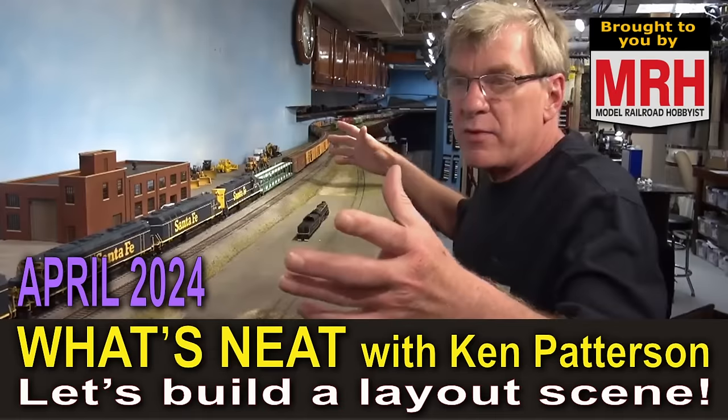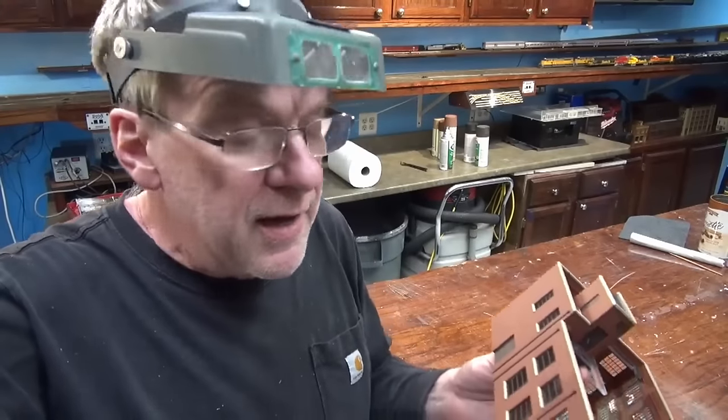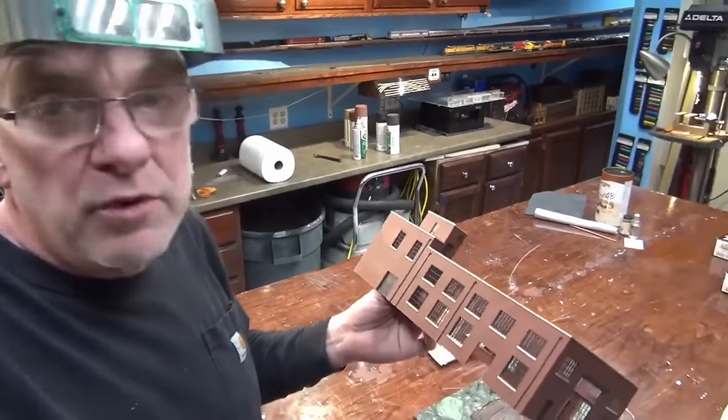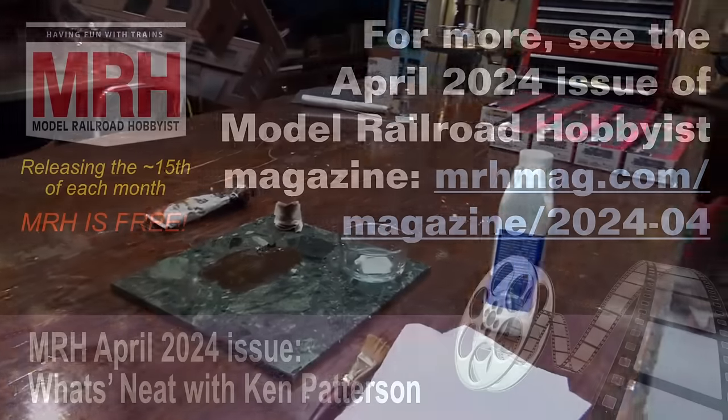On the April 2024 What's Neat. It is time to weather this structure, and I'm going to put a coat of burnt umber on it, and I'll show you how I'm going to do this. It's oil paint weathering like we do freight cars.